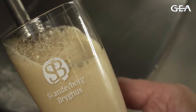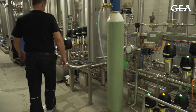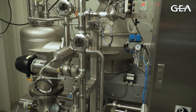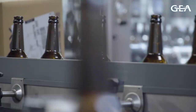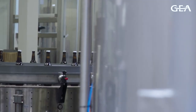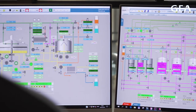After 2 to 3 weeks of fermentation, the beer is ready for the final processes. Remaining yeast and trub, for instance, are removed before the alcohol percentage and carbonation are adjusted in the high gravity brewing unit. The beer is then filtered and pasteurized before bottling. All processes are controlled and documented by Gearbox, GEA's process control system.